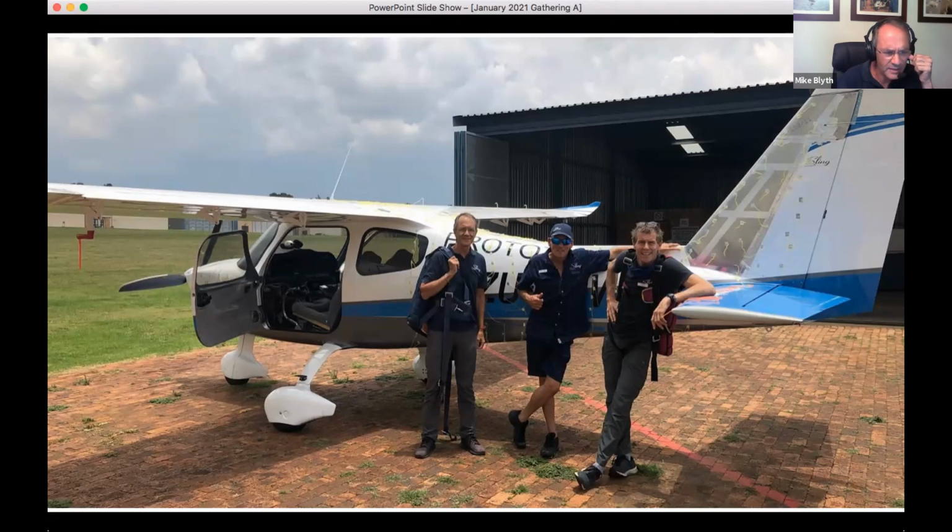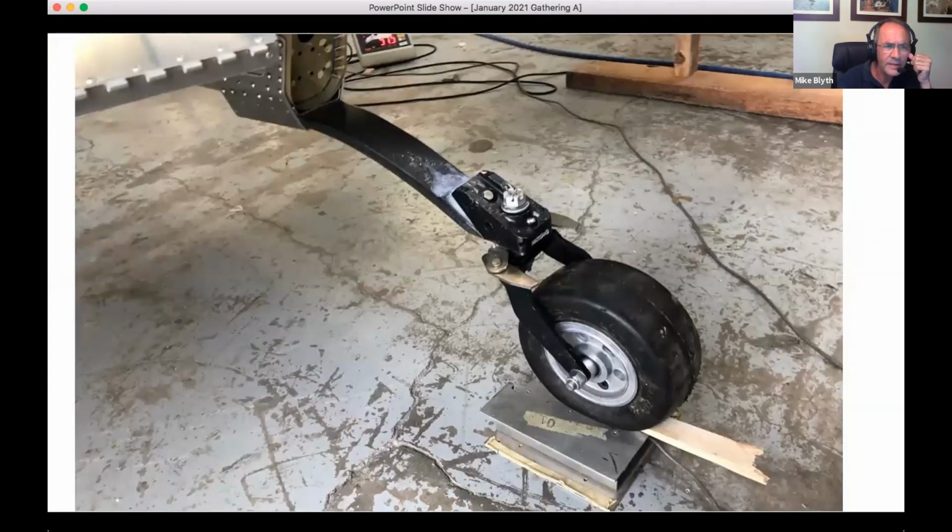One more slide. I think it's just a tail wheel picture. Yeah, so that's the tail wheel that we're busy testing at the moment, along with the whole rear fuselage. We've got quite a nice beefy tail wheel with a carbon fiber spring over there. We're busy with the testing on that at the moment.